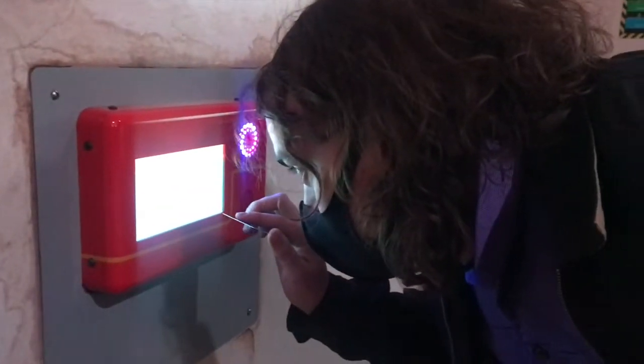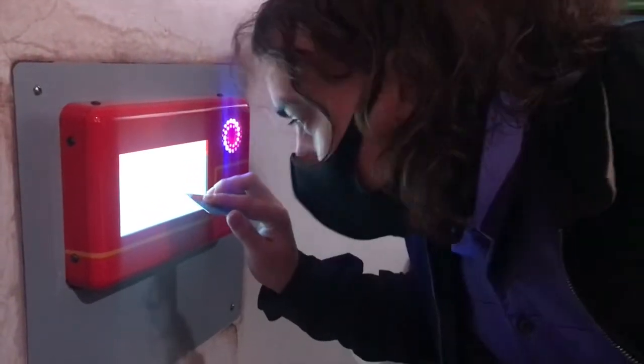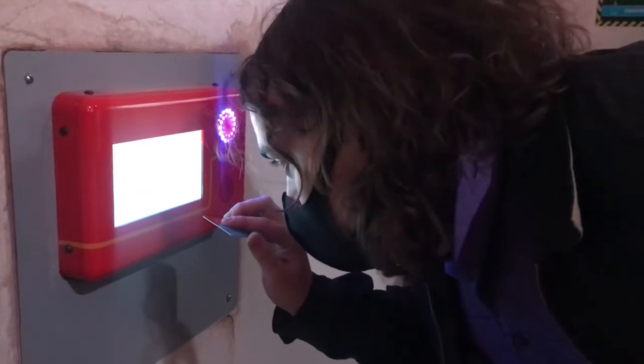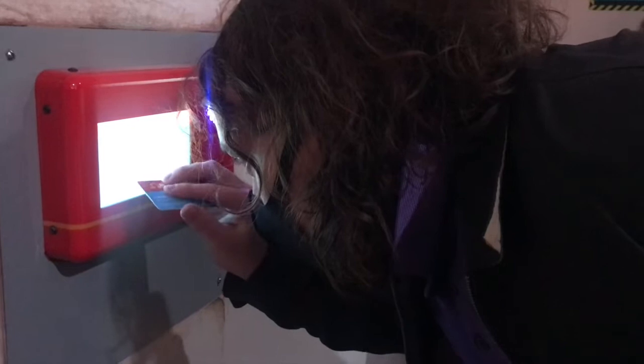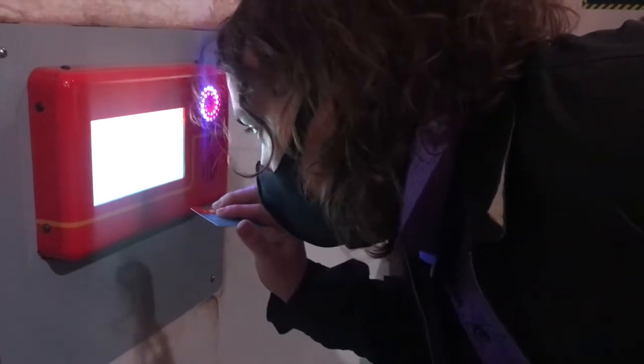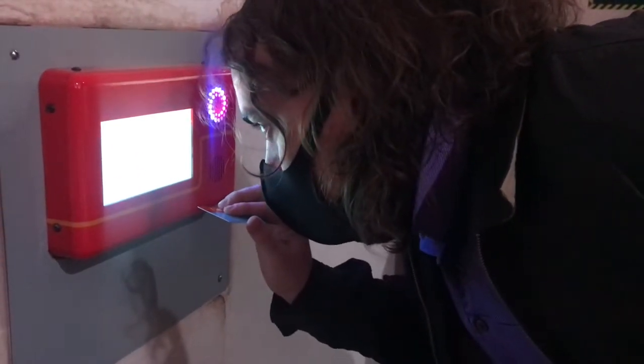Okay, I think we got it. Bing, a little thing will pop up like, yes, we did it. Okay, let's go to the next thing. And having a team works so much better for that. If I did this solo, I would have just given up after the first puzzle. I'd be like, I'm tired. It's huge. You kind of need a team.